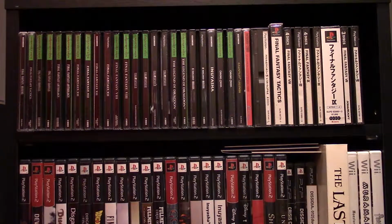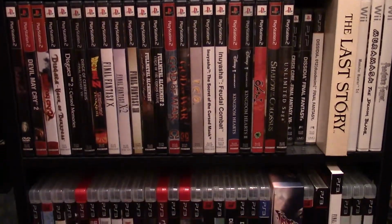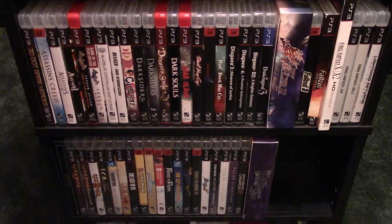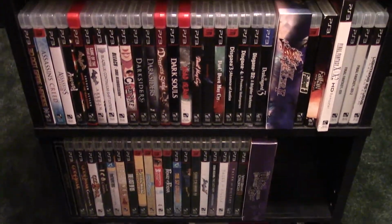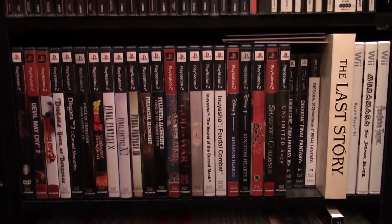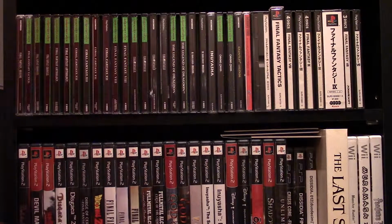This is my video game shelf that I'm going to be panning through. I'm just going to pan up and down, show you all the video games that I happen to have on my shelves. I'll go ahead and let you know which one is each. And I'm pretty sure all my video games that are in physical form are on this shelf right here. So let's start with the very top shelf.